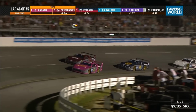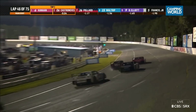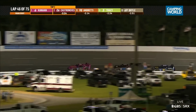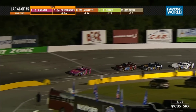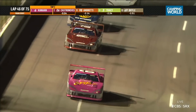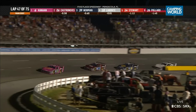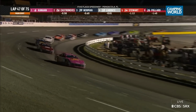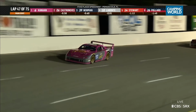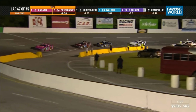Bubba Pollard looking inside of Ryan Hunter-Reay behind this great fight for the race lead. It'll settle down as Castroneves tries to cross over. He dropped way down off turn number 2. You know what? And I saw some dust fly up from his car as well, so not many people have gone that low down the back straight. So Tony Kanaan out in front. He's led 28 of the 47 laps in our main event so far. Bubba Pollard has moved back up to now 6th position around Ryan Hunter-Reay.